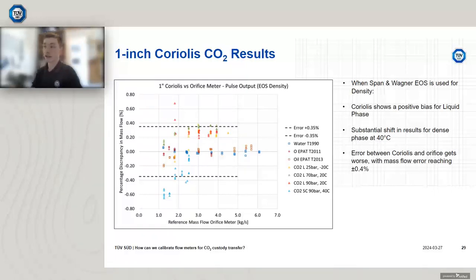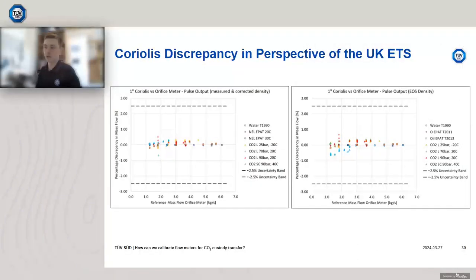Now that region is within the supercritical region, the sort of thermodynamic supercritical region, and it shows you a significant change. But it's worth noting here that we have to look at these results in relation to where they're going to be used, and these results will be used in relation to the UK and EU emissions trading schemes, which have a required uncertainty of 2.5% in mass flow.